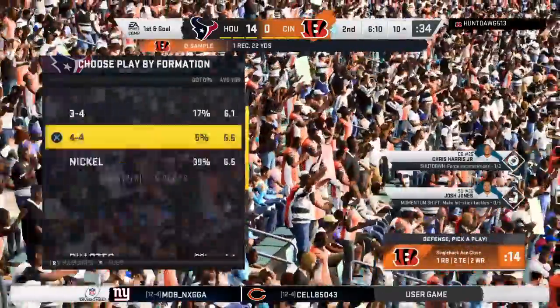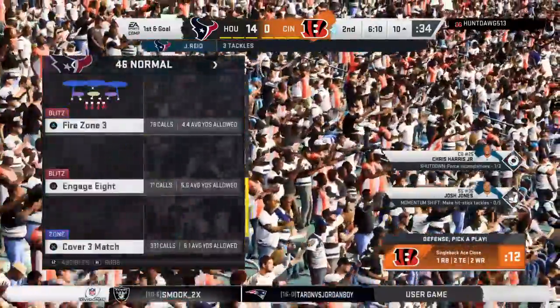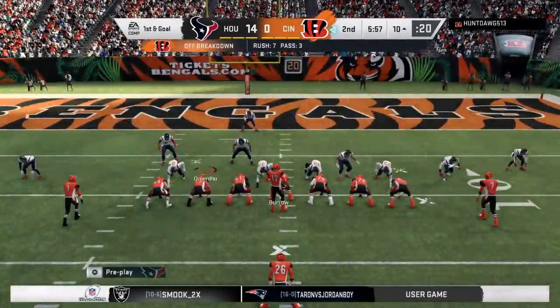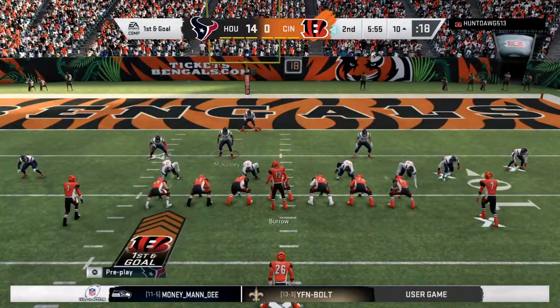And in a lot of ways, that catch is expected. Red zone presence, and that one was realized there. You've got to find your tight end in that situation. This offense is finding its legs now.